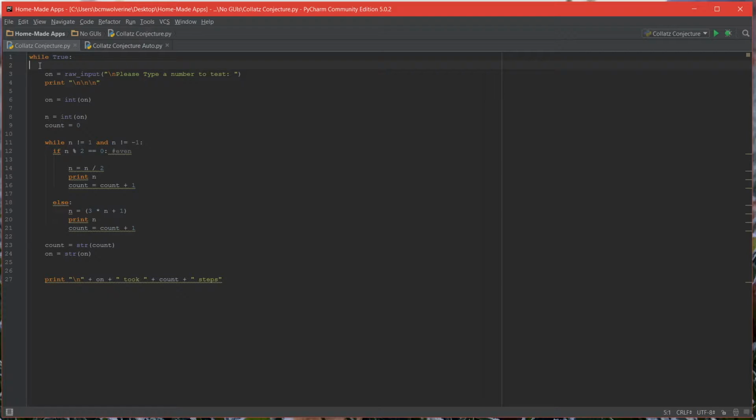So say, for example, 7, right? You take 7, since it's odd, multiply it by 3 and add 1. You get 22, because 21 plus 1, that's 22. Divide that by 2, you get 11, and then multiply that by 3, you get 33, and add 1, you get 34, and you continue on doing that.